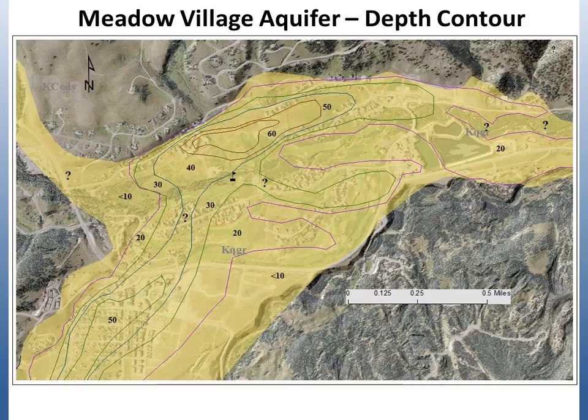Here's a closer look. This is some of James Rose's work with the Groundwater Investigations Program at the Bureau, where they've actually made a depth contour map of the Meadow Village aquifer. And what you can see there is that most of this thing is only 10 or 20 feet thick. It's not very thick. So where are the public water supply wells? There they are. They're in that deeper zone.